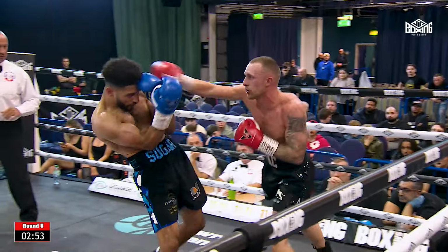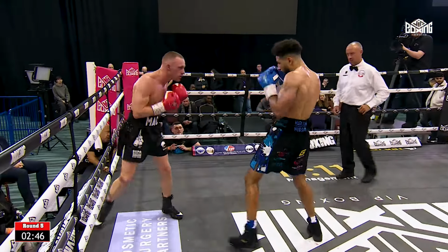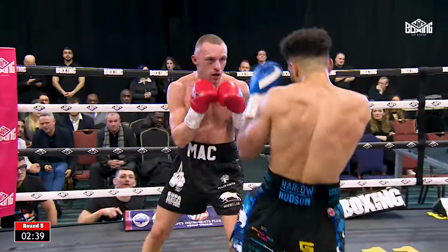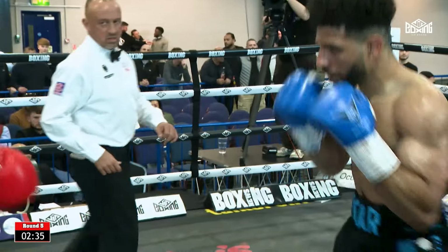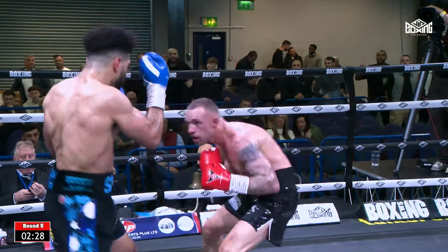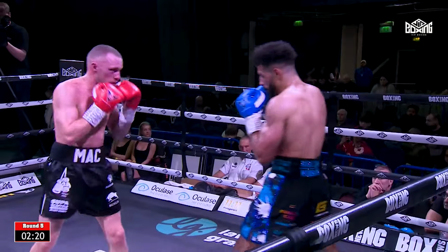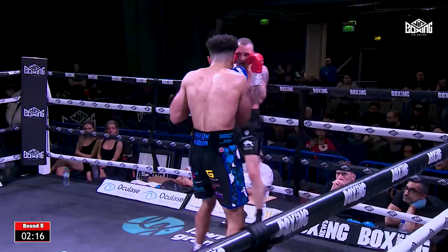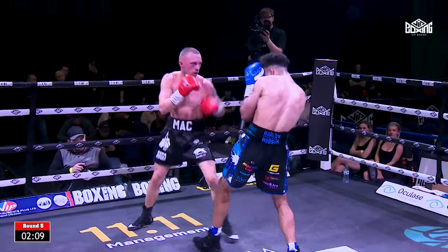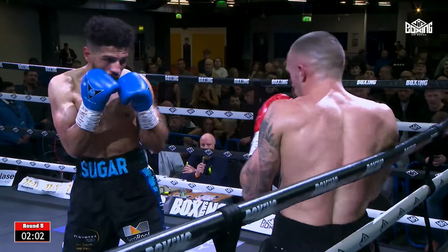Gardner straight on that front foot. MacMillan back with an array of punches. Gardner certainly looking like the aggressor now and not looking like he did in the first couple of rounds. He is the fighter on the front foot, the fighter walking forward. Good shot there, right hand from Reece MacMillan as he responds to the noise of the crowd, of those who have come to see him here in Bolton this evening. Good shot again there, landed on the chin.